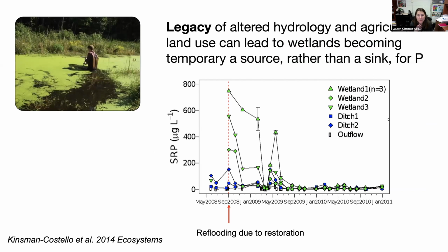Here's just a graph demonstrating that issue of phosphorus release. So this is a wetland that I studied in Southeast Michigan during my dissertation. And this graph is showing the concentration of phosphorus in the surface water of the wetland after it was reflooded. So the red line is when the restoration happened. All the blue dots represent places that were ditches prior to the restoration, and all the green dots represent places that are new baby wetlands that were reflooded as part of this restoration. And you see, at least during the first year of this restoration, the concentration of phosphorus in the surface water was really high. And we think that some of this was actually exported downstream. That rate of export obviously declined over time, but this is something that has raised some red flags for people interested in wetland restoration for removing nutrients, and something that we really want to be aware of.